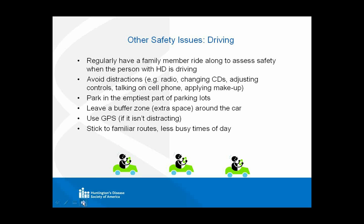Park in the emptiest parts of parking lots. This helps to eliminate the need to gauge distances from other cars when maneuvering to park and also decreases distractions caused by other traffic. Leave a buffer zone or extra space around the car, both when driving and parking. As I mentioned earlier, reaction time can be affected with Huntington's, and the buffer zone strategy helps prevent accidents.